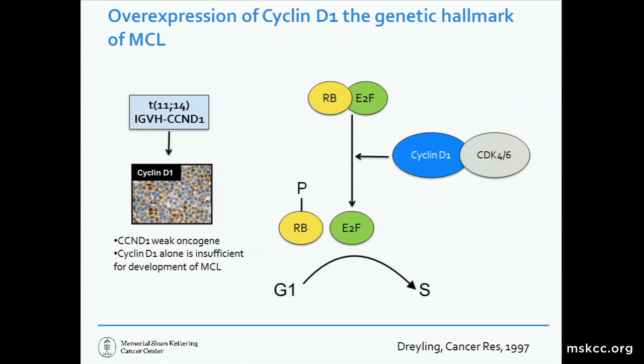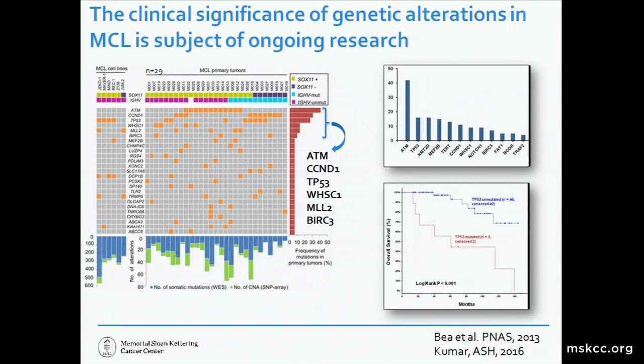It complexes with the cyclin-dependent kinases 4 and 6 and leads to the activation of E2F transcription factor, which drives the progression of the cell cycle through G1 toward the S phase. In addition to cell cycle regulation, cyclin D1 is an important protein mediating epigenetic modulation within the cell, transcriptional regulation, and chromosomal instability. However, the cyclin D1 overexpression alone is insufficient for the development of mantle cell lymphoma. And as such, we're interested in understanding other genomic alterations and pathogenic mechanisms in this disease.